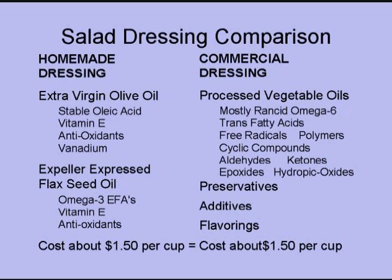And there's another benefit from olive oil. It's a good source of vanadium, which is very helpful to the heart, good for the cardiovascular system. And then we have a little bit of omega-3 in our flaxseed oil, and that also contains vitamin E and antioxidants. So we have a very stable and nice combination of fatty acids here. Whereas if you're using commercial salad dressings, they're made with the cheapest, processed oils that are out there.